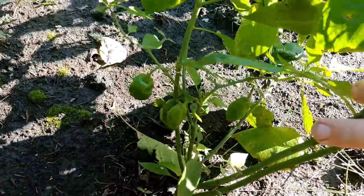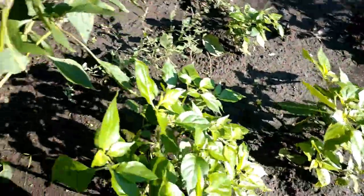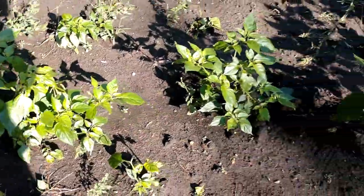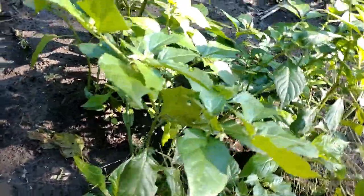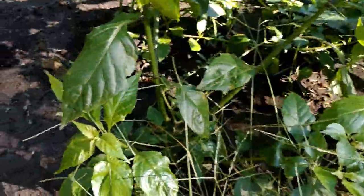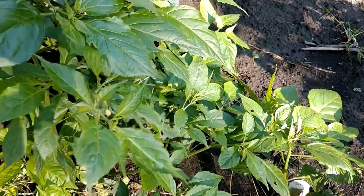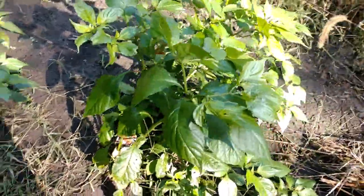This was another one, and I don't know which one this one was either. The thing was, they weren't labeled. But the peppers are just now finally coming on. And the reason I say that the other ones were ghost peppers is because these are ghost peppers and they look very similar. And these are just now starting to come on. So if everything goes well, I should have a big crop of ghost peppers.